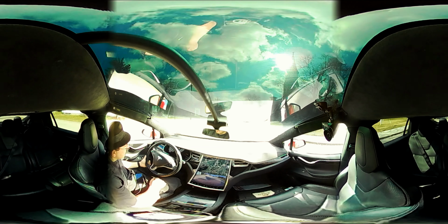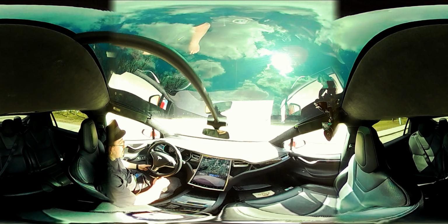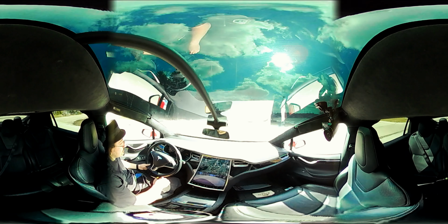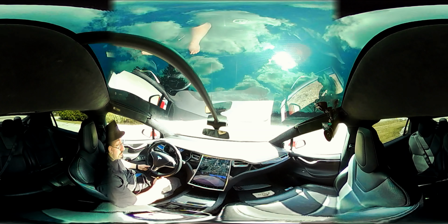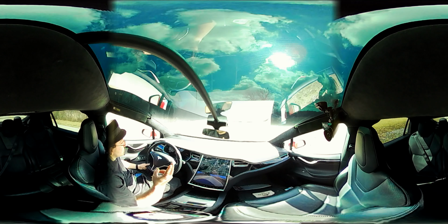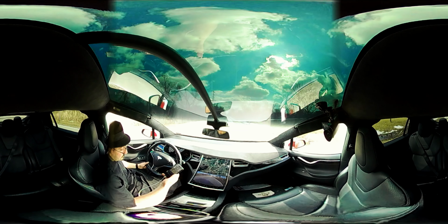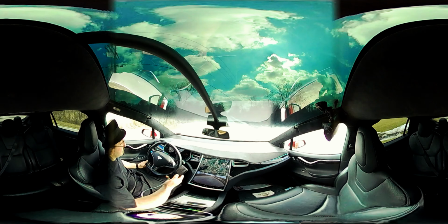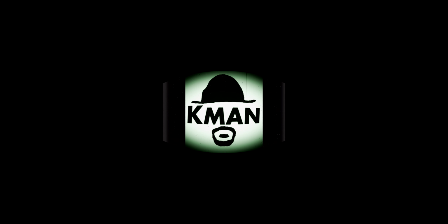But we're going to be doing Navigate on Autopilot, and then again Navigate on Autopilot without confirmation once I get that firmware release. And then another step further still, I will be doing side-by-side comparisons between Autopilot on my Model S with Autopilot 1 and Autopilot on my Model X with Autopilot 2. So, that is all. Signing off, because this video is considerably longer than I originally anticipated.